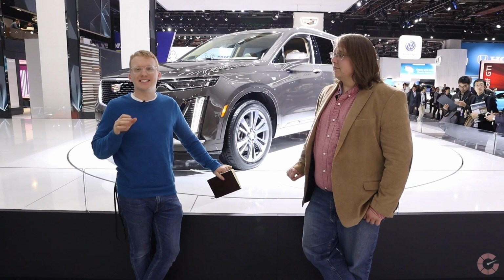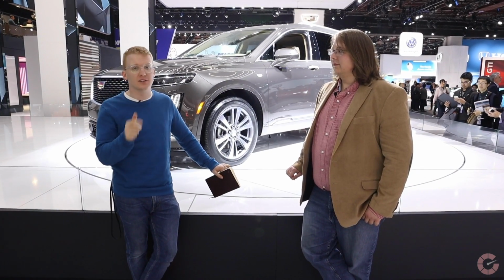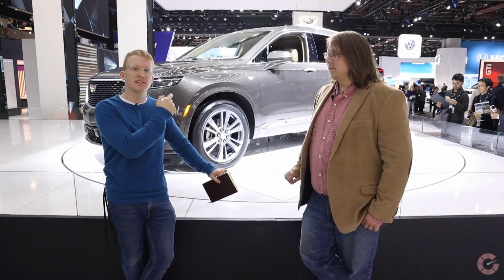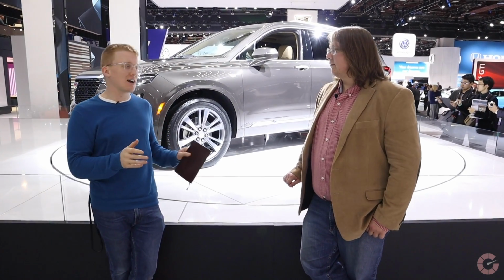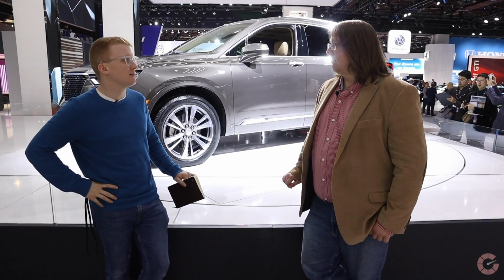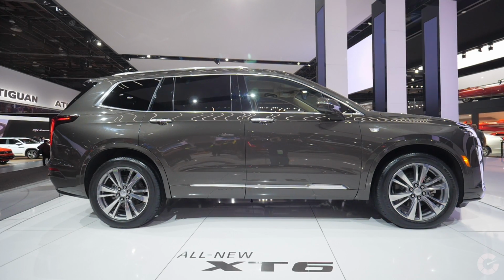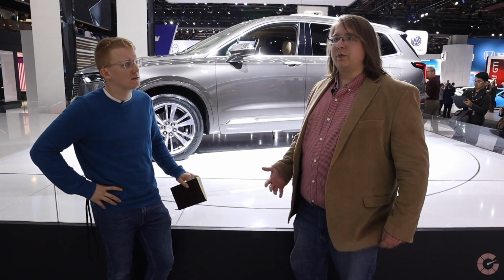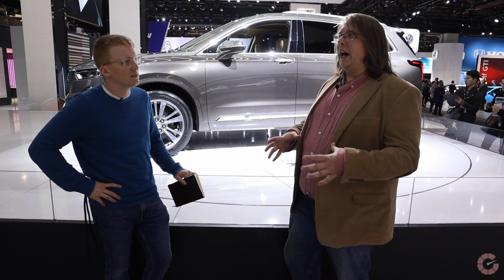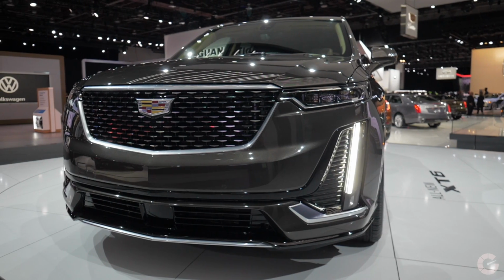All right, so Cadillac has never had a three-row crossover. Of course, the Escalade is a three-row SUV. This XT6 is its first, and I don't know about you, Joel, but from the outside, I'm a little underwhelmed. Yeah, it's a pretty safe design from Cadillac. Even the little XT4 is a little bit more exciting just because of its more squat shape, and the big tall taillights right up the rear pillars.